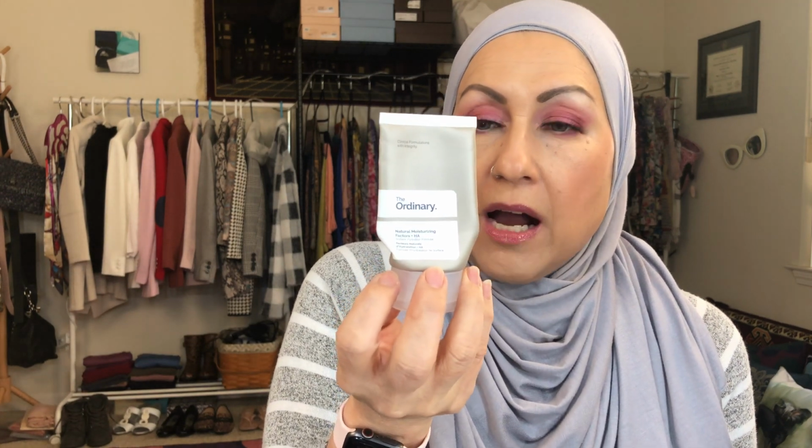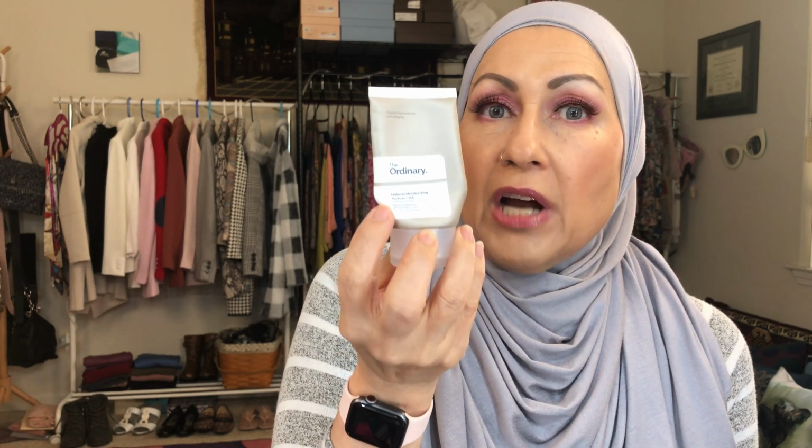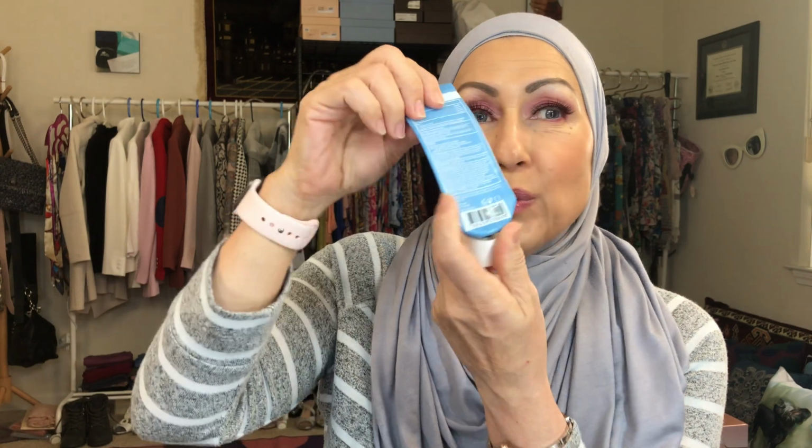And this is good for any skin. I do layer a moisturizer on top of this because I have dry skin, and this is not moisturizing enough, but I love the hyaluronic acid because I know it does work. Okay, that's that.